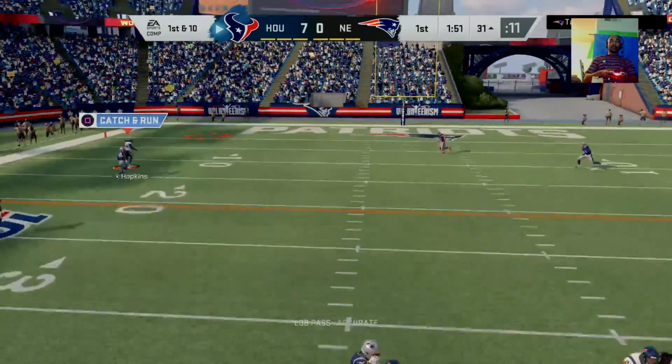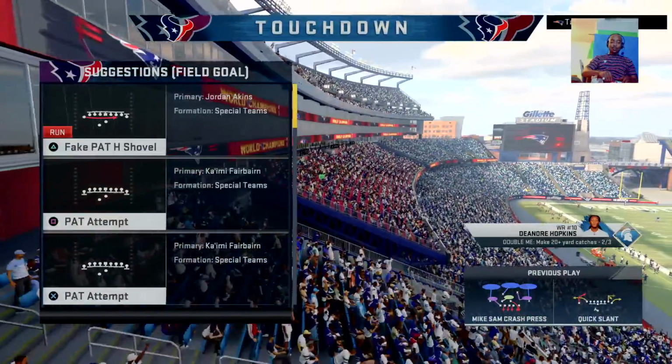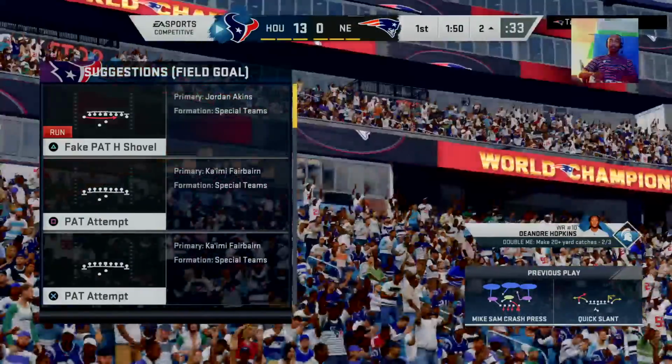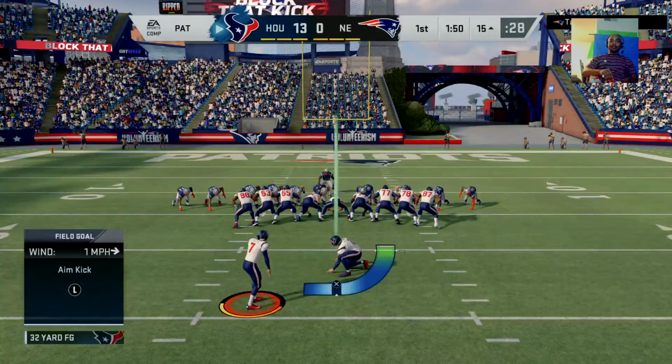To throw is Watson. He's going to look deep in zone. That is caught. Hopkins for the Texans touchdown. 2 first-quarter touchdown passes now for Deshaun Watson. And the Texans push further out in front. On for the PAT, Kaimi Fairbairn.